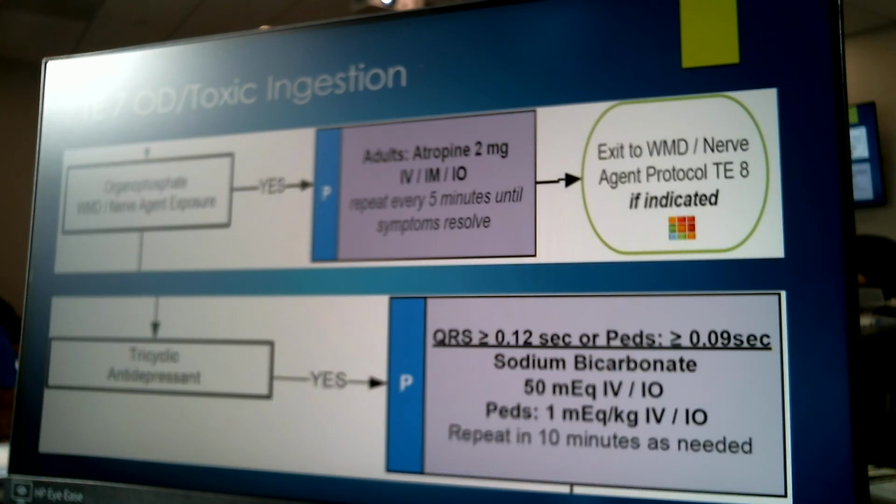Organophosphate or WMD, nerve agent exposures. You're going to give atropine 2 milligrams IV/IM/IO for adults. The one thing about this is the way our atropine is concentrated, to give it IM, you would have to literally stick them a whole bunch of times all over the body, right? So please don't do that. Give it IV or IO.